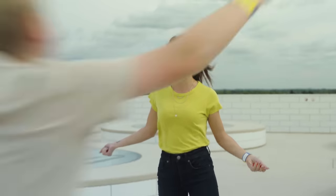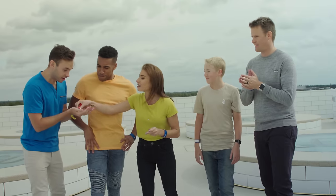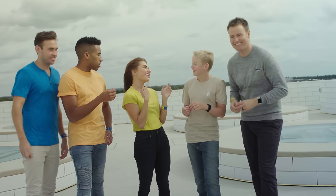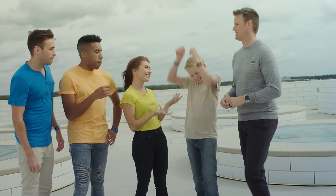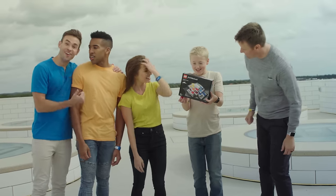You guys found it! Woo! How are we doing? That's fantastic! These are your prizes. Prize? The power of creativity is the best prize of all. So I want a real prize. No, actually, the first face I saw coming up those stairs was Lincoln. So, it's a little reminder of your adventures at the Lego House.